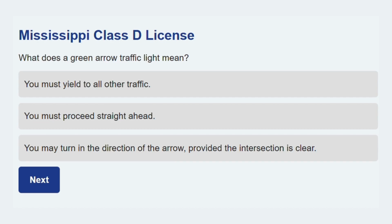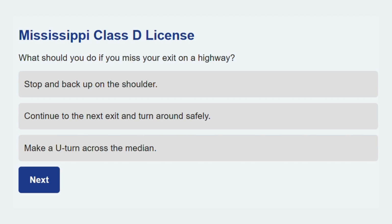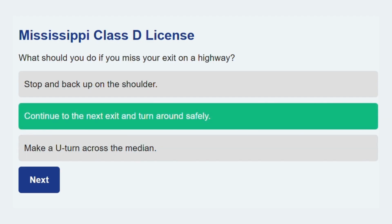Okay, what's next? What is the minimum age to get a learner's permit in Mississippi? 15 years old. This is the first step towards getting your driver's license. Moving on. What does a green arrow traffic light mean? You may turn in the direction of the arrow provided the intersection is clear. It's a protected turn, but always check for safety.